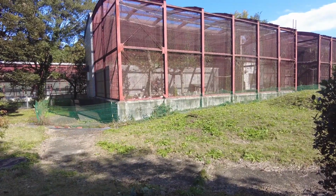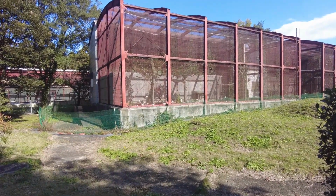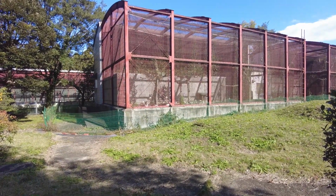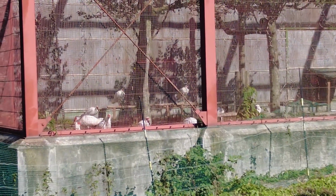Okay, so now we are outside, and here's another cage with the crested ibis inside. We're a little bit closer than we were earlier, so maybe you can see just a little bit better. And I think as we continue through this forest park, we'll be even closer maybe a little bit later. But anyway, let's enjoy the view here of these birds.